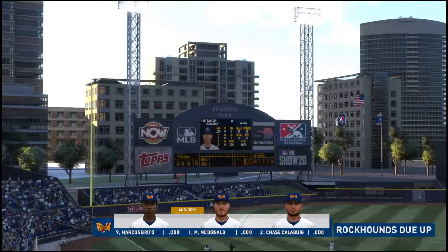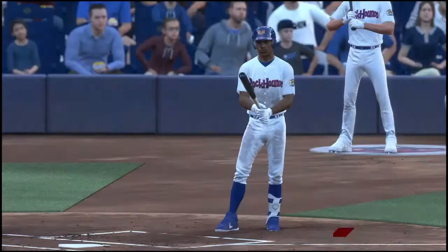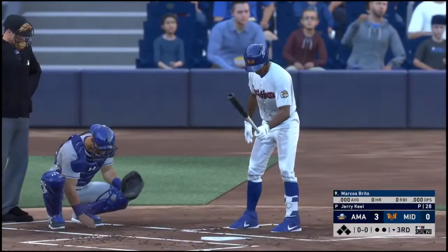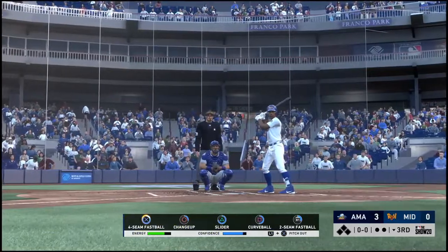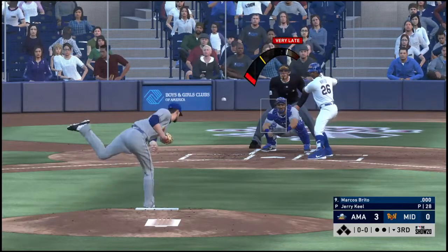Amarillo out in front, 3-0. Leading off the inning, Marcos Brito, and they'll need him to get something going here. Marcos Brito. First delivery to him on the way.